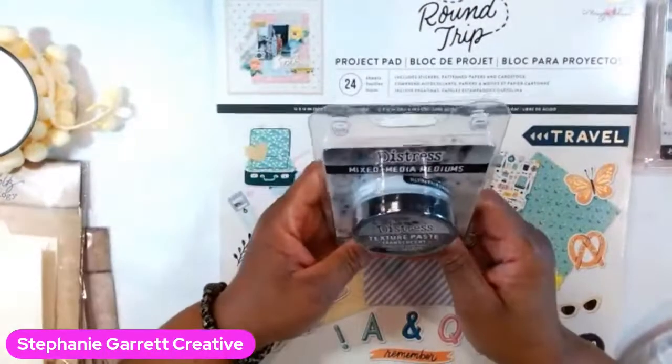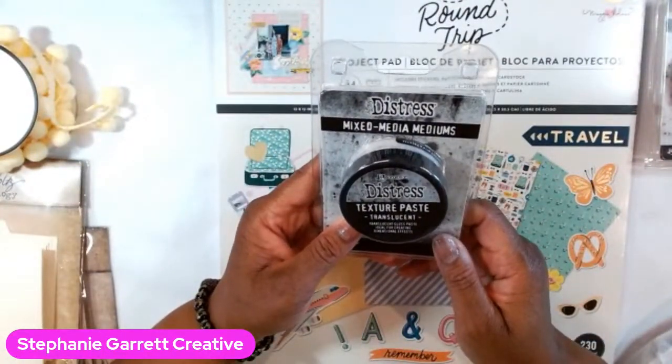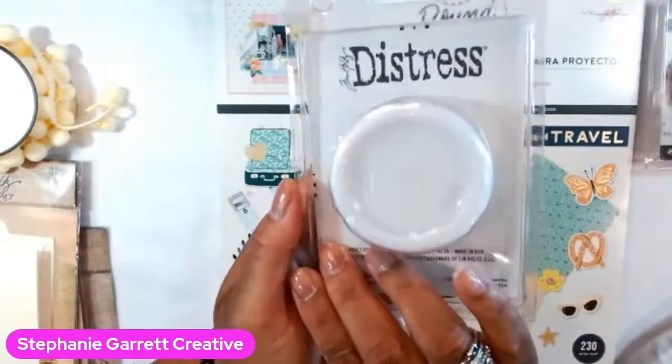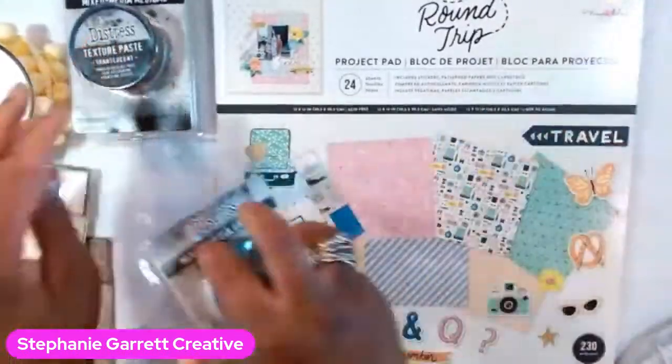And then I got this texture paste, translucent gloss paste, ideal for creating dimensional effects. So that's what it looks like. Again, it would also be great around Christmas time. So that's why I got this, and it was on sale.